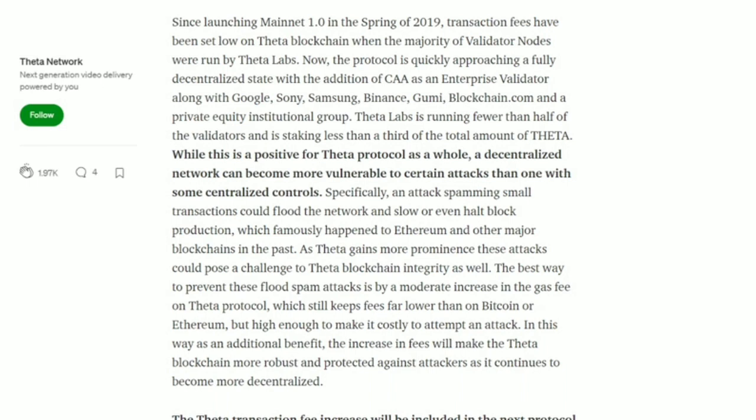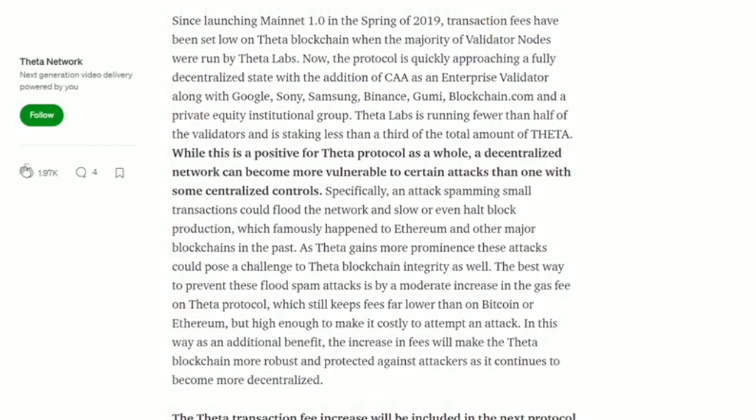Now, just to wrap it up a bit, since the launch of Mainnet 1.0 in the spring of 2019, transaction fees have been set low on Theta's blockchain when the majority of validator nodes were run by Theta Labs. Now the product is quickly approaching a fully decentralized state, with the addition of CAA as an enterprise validator, along with Google, Sony, Samsung, Binance, Gumi, Blockchain.com, and a private equity institutional group, which they do not name here. Theta Labs is running fewer than half of the validators and is staking less than a third of the total amount of Theta. While this is positive for the Theta protocol as a whole, a decentralized network can become more vulnerable to certain attacks than one with centralized controls.